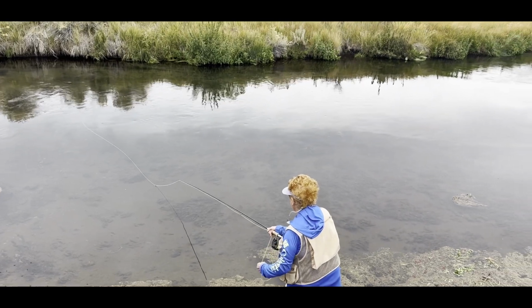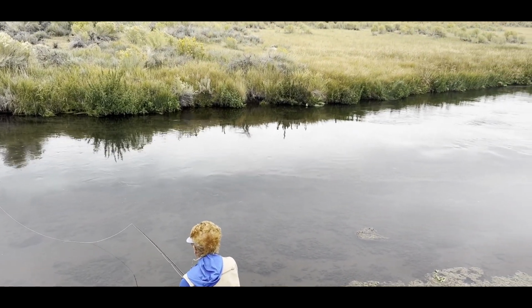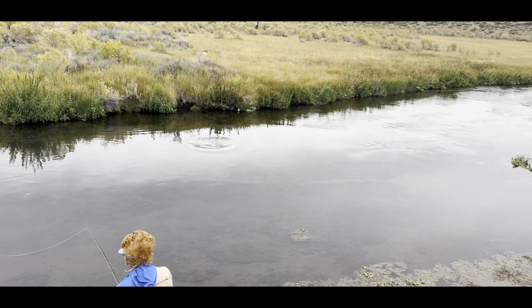Got to cover a lot of water. You got to make a good presentation, but the fish are in there, but they've been fished hard and heavy all summer.